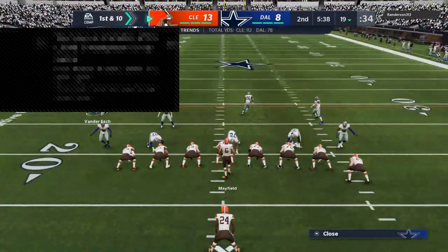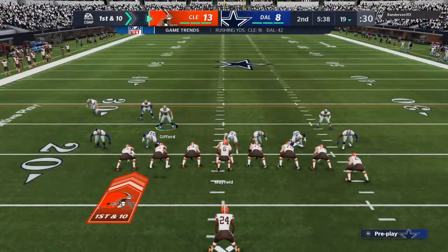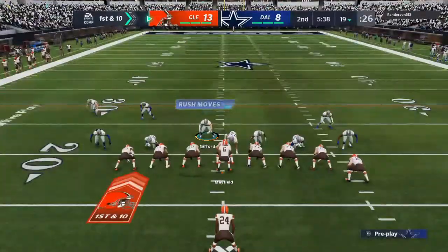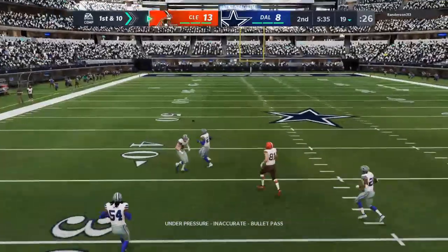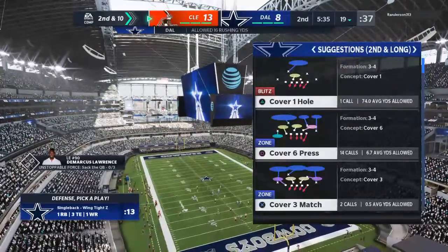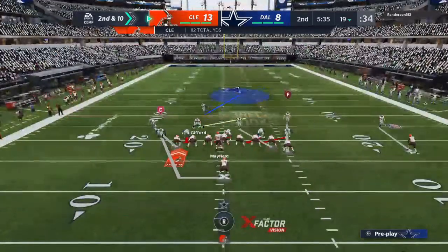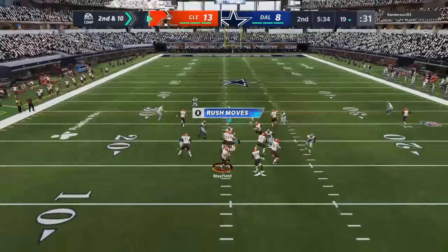The Browns drive about to get started. Mayfield now looking to throw on first down. Looking middle, and it's incomplete. Austin Hooper, the tight end, was the intended target. And now it's second down. And this throw a bit late as he couldn't reach back for it. So after the incompletion on first, now second and 10.